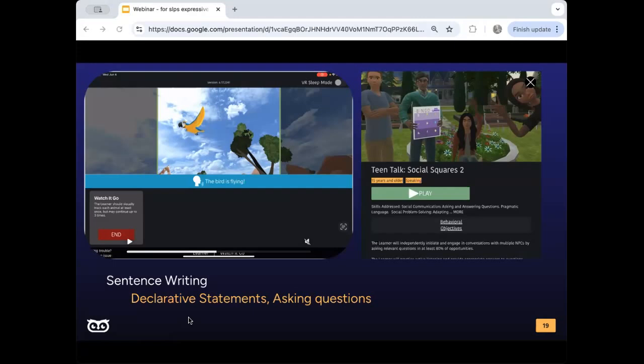Teen Talk Social Squares is good for asking questions and perhaps writing questions. A lot of language delayed individuals have difficulties figuring out how to transfer from a statement to a question. One of the references that I will often use in therapy is one called Teaching Kids of All Ages to Ask Questions. It's a Marilyn Toomey book, and I will send out a reference to this as well. What I like to do with this particular resource, it shows you how, if you take a sentence and put each word on a card, there are times when you can just transfer words and generate a question.